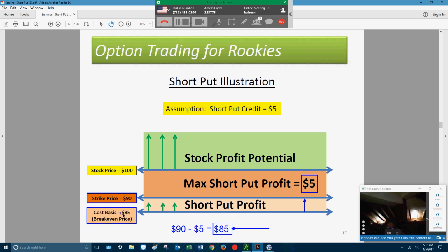So in the end, as long as after 37 days the stock is above 85 bucks, I actually make some money. What will happen is anything between 85 and 90 is an exact win. So as an example, if the stock closes at 86 bucks, I made $1 because my break even is 85. So if it closes at 86, I actually keep $1 or 100 bucks. 87, 200, 88, 300, etc. And you can see why then at 90, I keep all 5 bucks. 90 and above, I keep all $5 profit.